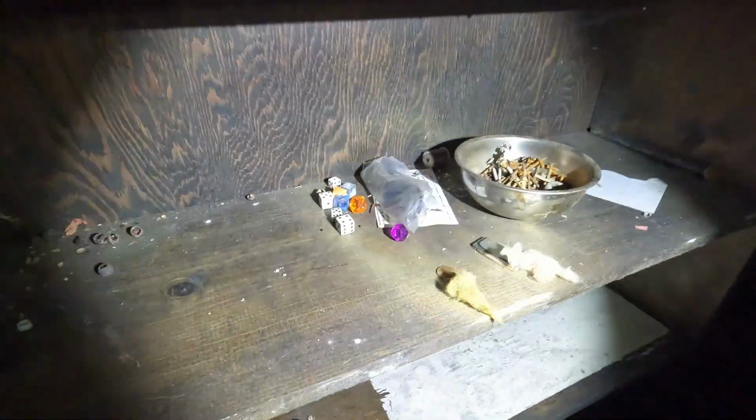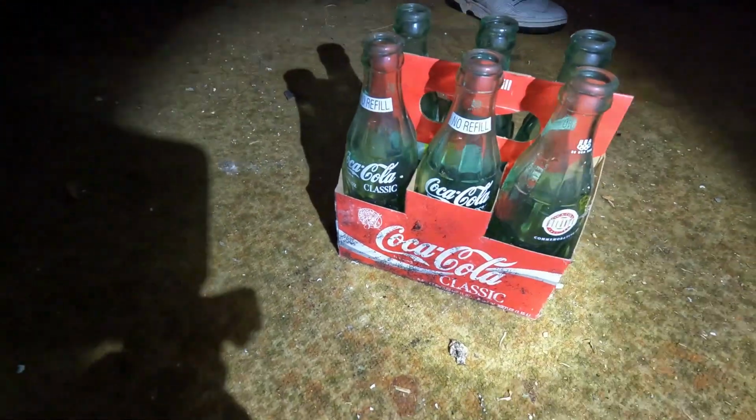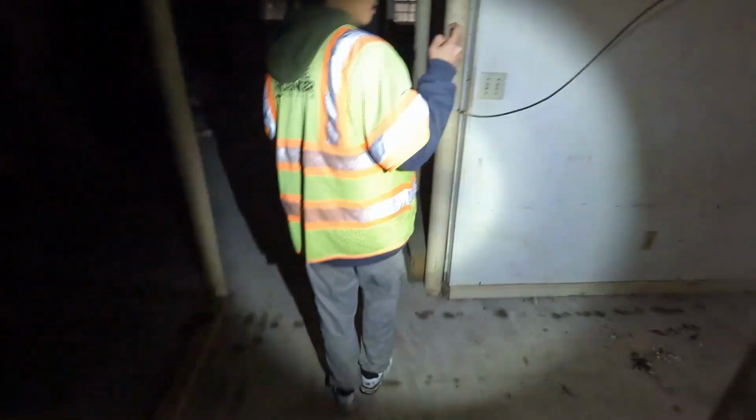Looks like maybe just a utility room. I'm not too sure. Looks like we got some dice. Oh yeah, the Coca-Cola bottle. Old Coca-Cola bottles. Olympic ones too. Looks like we got an empty storage room back here. So you guys are probably thinking right now that this is a terrible find. But wait until we get upstairs.